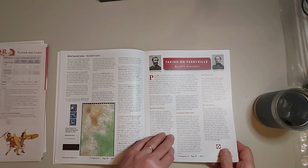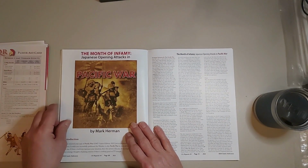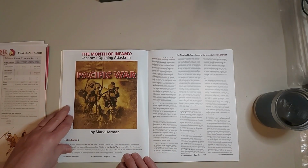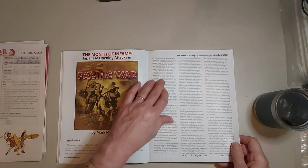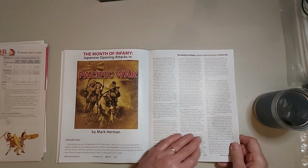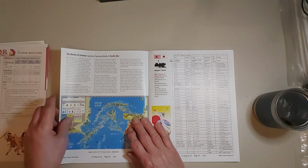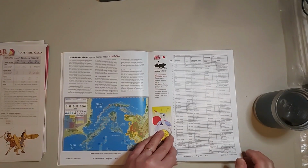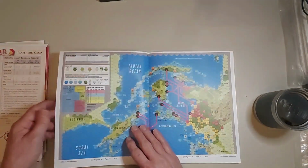Perryville, a little historical background, Civil War. Pacific War. Yeah, I've got this. The rule books are pretty extensive. I wonder what... Oh, opening attacks. Oh, look at this. Almost like a playthrough here. There it is on the map. Okay, that looks cool. Breaking down the operations. Good stuff. Oh, nice.